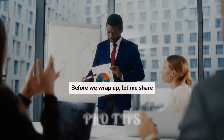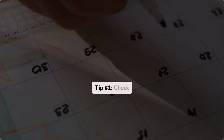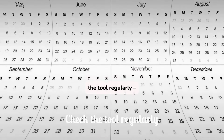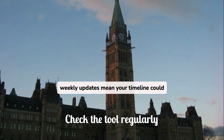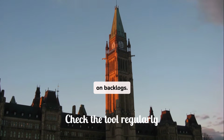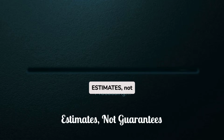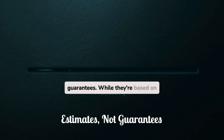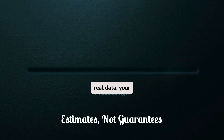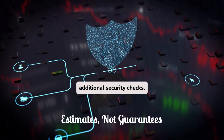Before we wrap up, let me share some pro tips to help you make the most of this tool. Tip number 1. Check the tool regularly. Weekly updates mean your timeline could change, especially if IRCC is making progress on backlogs. Tip number 2. Remember, these are estimates, not guarantees. While they're based on real data, your individual application might take longer if it's complex or requires additional security checks.